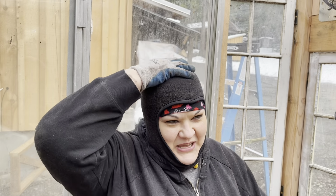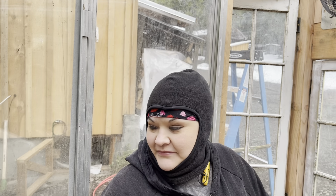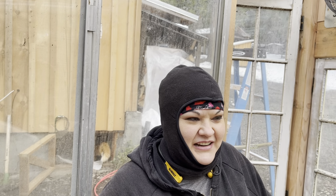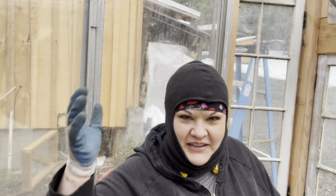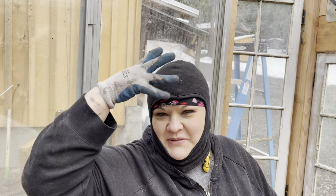Perfect. Why do you look like a ninja or a bank robber? I'm trying to keep the sawdust out of my hair. You're sanding everything so we can paint it, right? I'm sanding everything in here so that it can be painted. I'm just knocking down the rough stuff, and yeah, sawdust everywhere is not fun, especially when you're trying to dig it out of your ears and out of your scalp. So I'm dressed like a ninja or bank robber to avoid some of the sawdust in this general area.